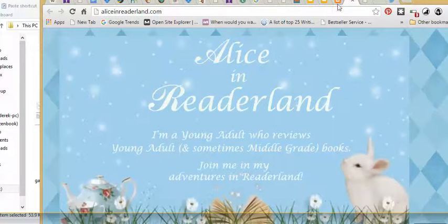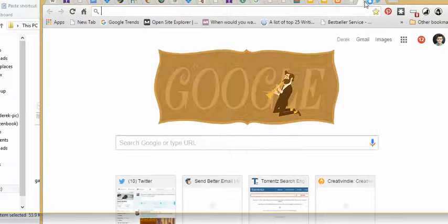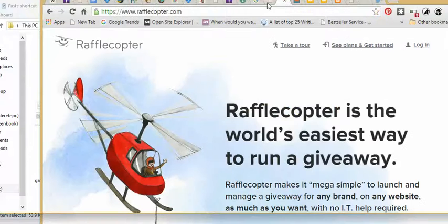Oops. Do you have all your tabs open like I do? I like to have all my tabs open all the time. I have to find that page again.